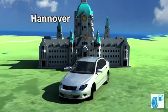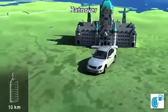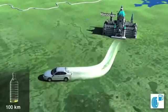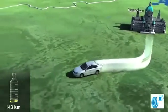What difference does a B tyre make compared with a C tyre? Let's put it to the test. The test begins in Hanover. A tyre from fuel category C uses almost exactly 0.1 more litres of fuel over a distance of 100 kilometres or 62 miles than a tyre from category B.